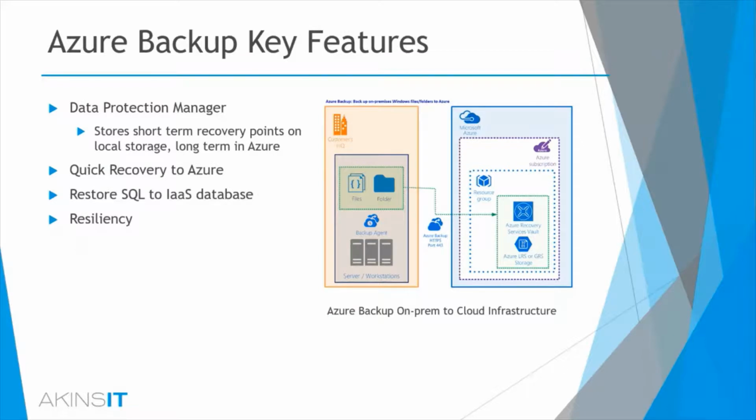The Data Protection Manager is a utility used by Microsoft to process and offload on-prem data backups. It stores a short-term recovery point in your data center, and any restore points that fall outside of the retention range you set will be offloaded into a recovery services vault in Azure.